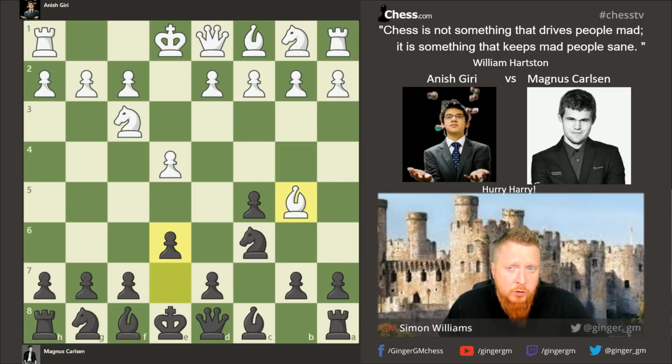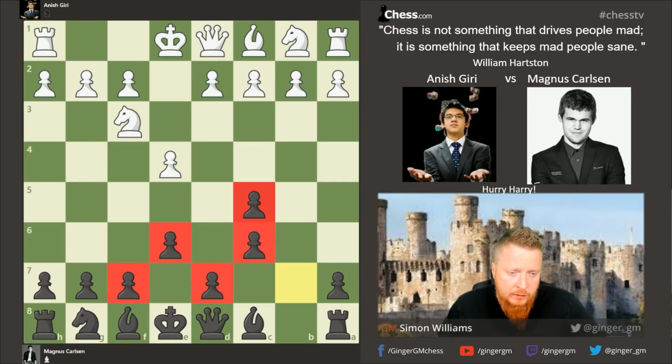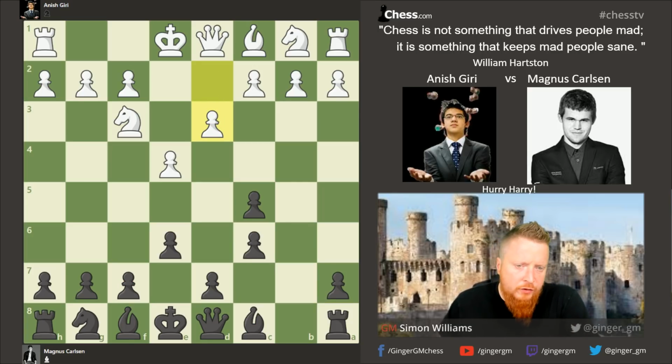Therefore, white's next move is quite logical. Bishop takes c6, capturing this piece before black can capture with a knight, forcing black to double his pawns. And here Magnus takes towards the center, and already quite an interesting pawn structure. Black has these pawns in the center and the two bishops, but the pawns can always be weak, being doubled. White continued with d3.